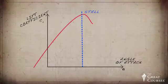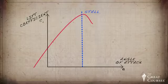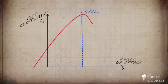Take a look at this plot of the lift coefficient as a function of angle of attack. The stall is indicated by the inflection point in the curve. Before stall, the pilot can easily increase angle of attack in order to increase the lift. However, the limit to this trend is stall, and beyond stall, the exact opposite trend occurs. Further increases in the angle of attack result in lower lift.